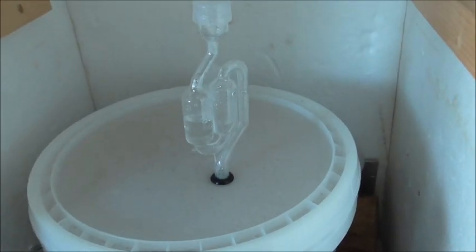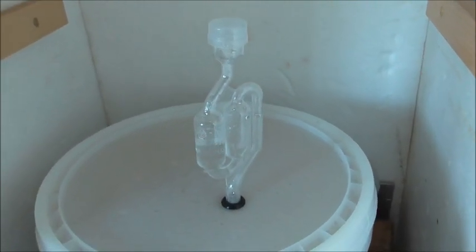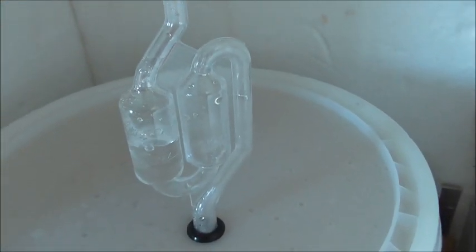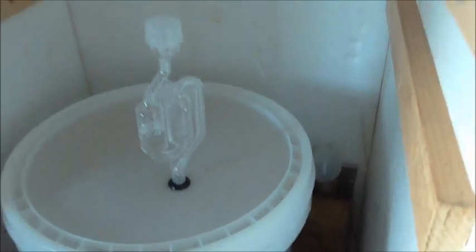Okay, what else have I got to talk about? I'll swing the camera around. Okay, so this is the Toffee Amber Ale, which is going to be my house table beer. As you can see, it's bubbling away nicely. Looking good. So we'll let that do its thing, cover it back up.